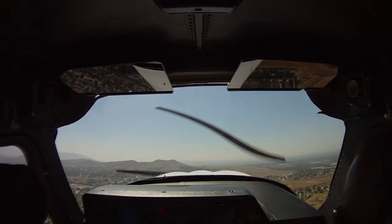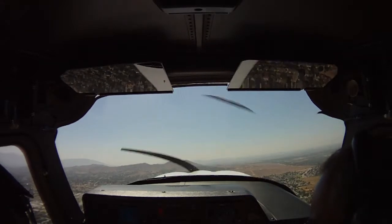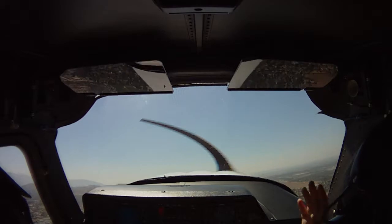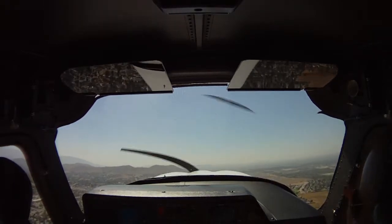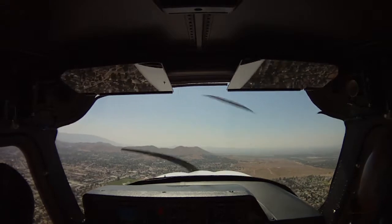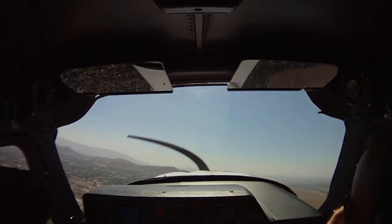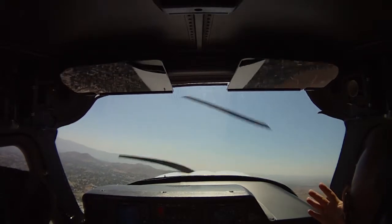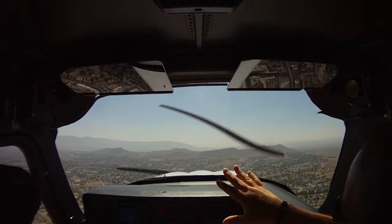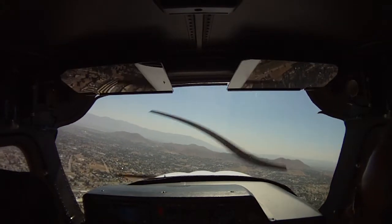And about here we're going to start our turn out to the south, so we check for traffic by lifting the left wing up a little bit and see that we don't have anybody there, and then go ahead and make your left turn to the south. And once you have gotten up about 500 feet above the ground here, then you want to go to kind of a cruise climb, which is about 75, so it's a little lower of a nose attitude, which provides better visibility, also provides better cooling for the engine.